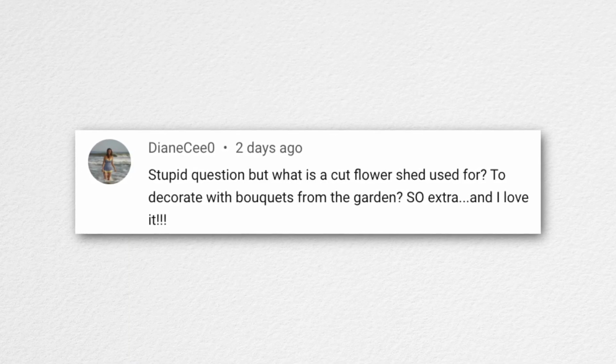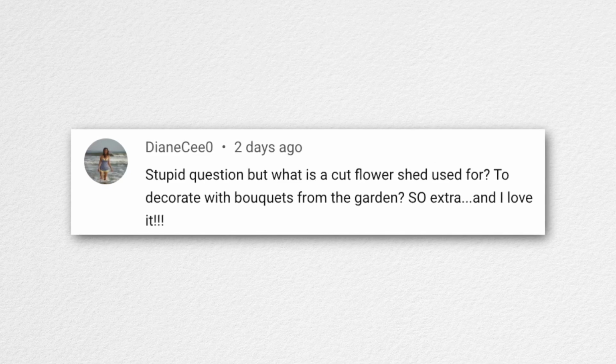To decorate with bouquets from the garden, so extra, and I love it. Well, yeah, that is one of the uses, is to do bouquets out there, but I felt like I needed some structure out there, something kind of larger. I had my eye on just a shed kit from Home Depot, and that's a little bit what we're mirroring this design after, because I really liked the windows and such that it had.